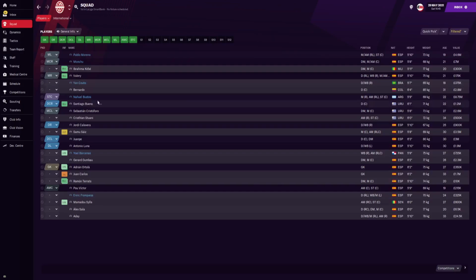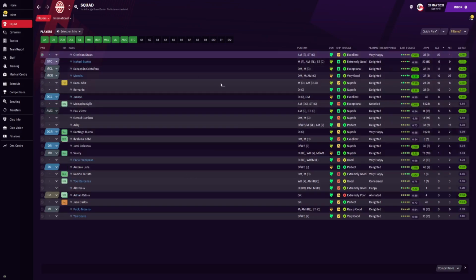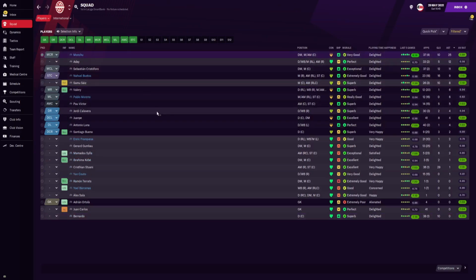So we are going to look at our squad and the squad stats, see who were the top goal scorers, the most assists in all competitions. As you can see, Christian Stawani with 29 goals in all competitions, Bastos, our backup striker, with 16, Cristoforo on 12, our central midfielder, and then we have Monku on 10 with Samu Says and Bernardo, our centre back. Of course, Bernardo scored a fair few from set pieces. With the assists though, Monku got 25 assists in all competitions, which I think is absolutely crazy. Ade got 12 assists in all competitions and Cristoforo managed to get 11.